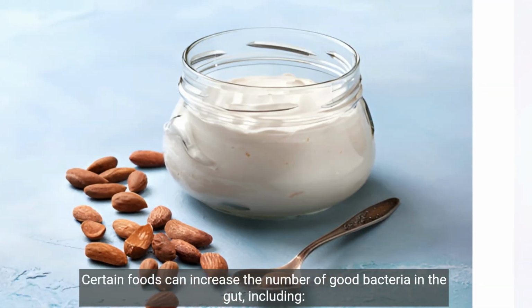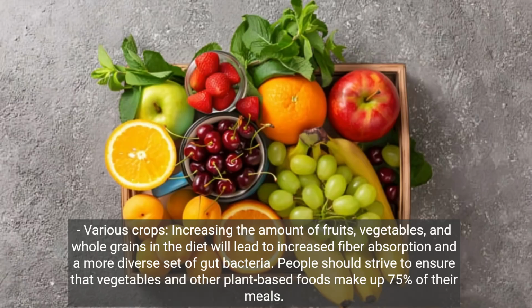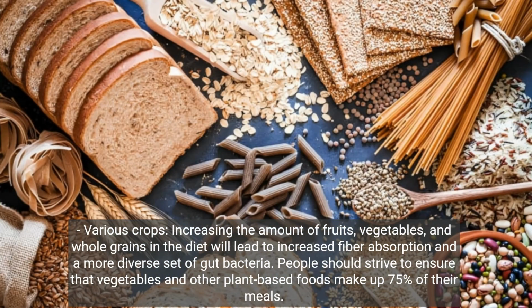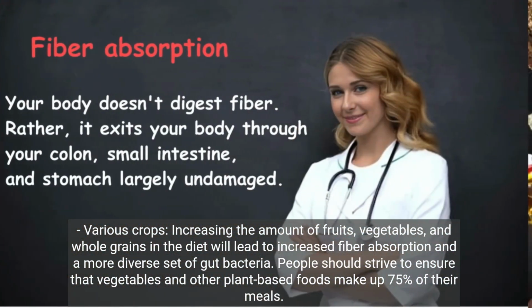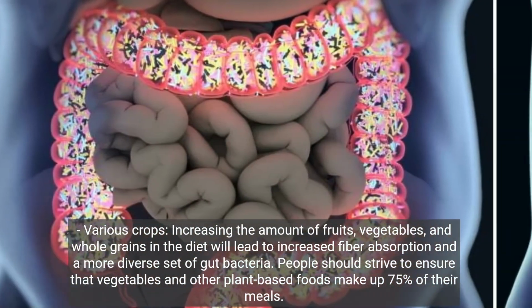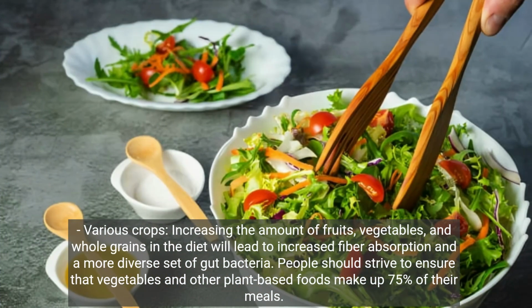Certain foods can increase the number of good bacteria in the gut, including various crops. Increasing the amount of fruits, vegetables, and whole grains in the diet will lead to increased fiber absorption and a more diverse set of gut bacteria. People should strive to ensure that vegetables and other plant-based foods make up 75% of their meals.